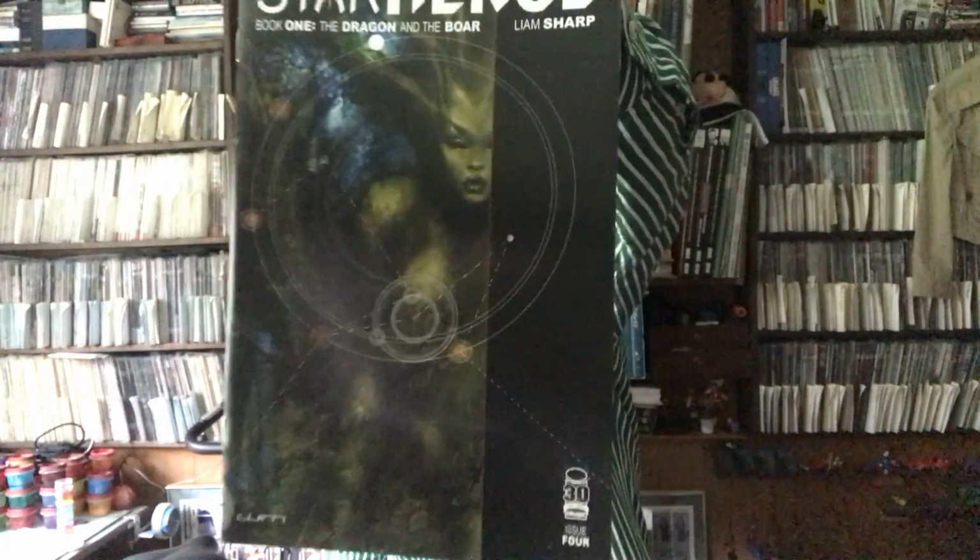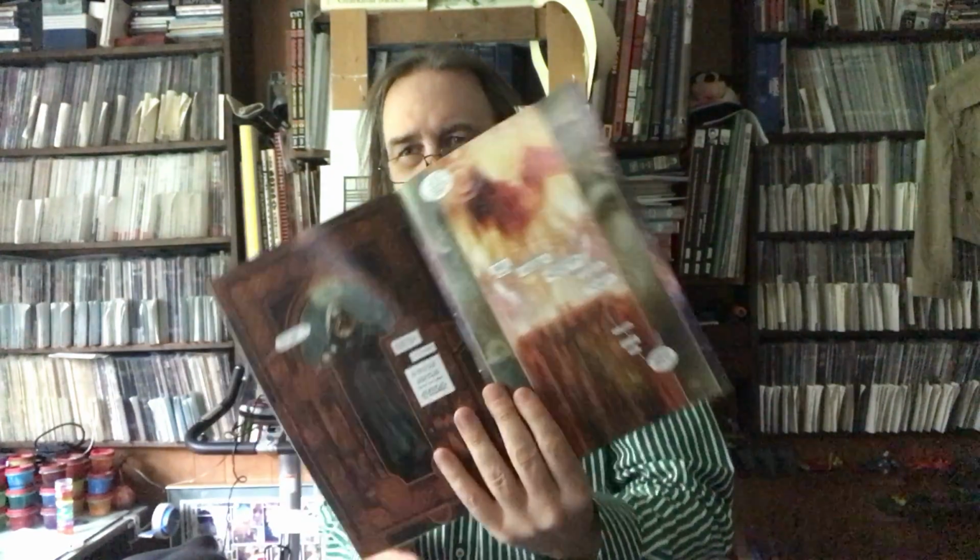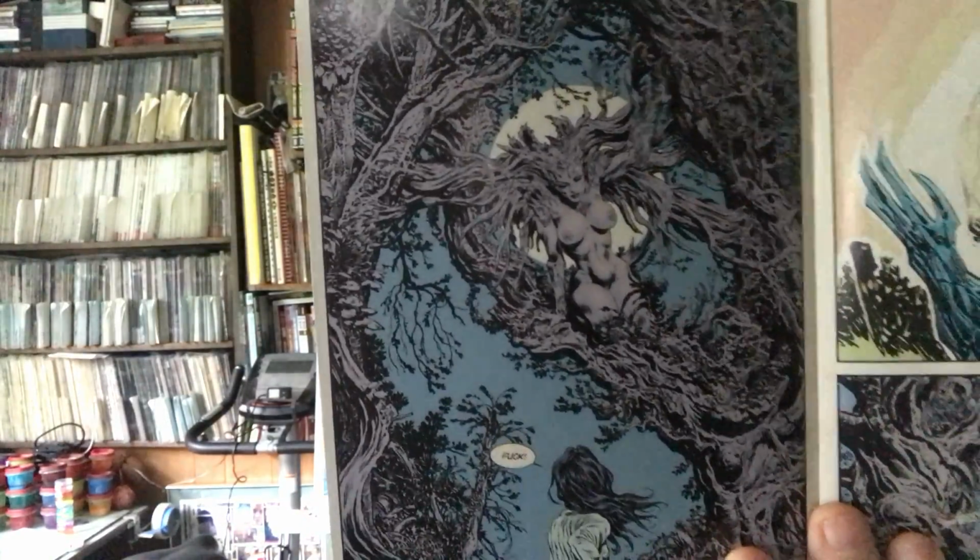What else do we got? We got Starhenge, Book 1, The Dragon and the Boar, number 4 by Liam Sharp. And this is the one I saw him tweet something about. It's got some of his old style artwork in it. This is a big cosmic story about the future war with robots and the present and the past and time travel and Stonehenge, and Merlin's really a guy from the future. There's that page I saw on Twitter. Liam Sharp said something about, if you like my old pen and ink artwork, pick up this issue. I've been enjoying it. It's sort of this weird poetic storytelling style, so it's not going to be for everyone, but it's for me. So that's good.